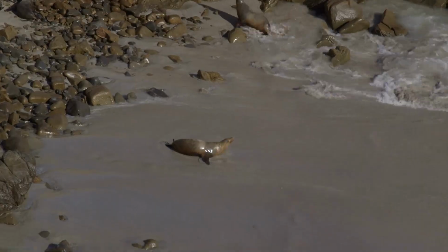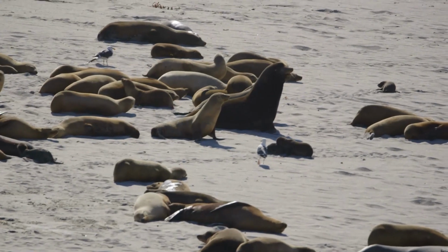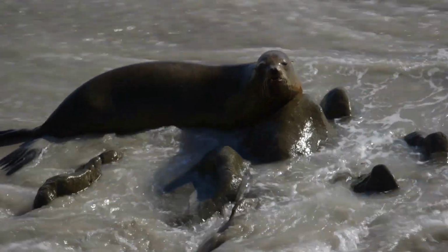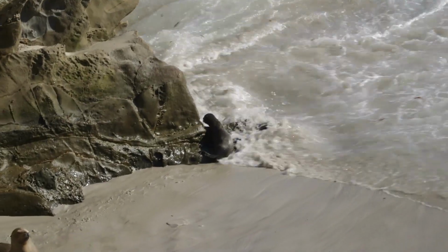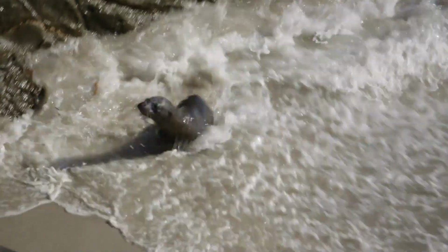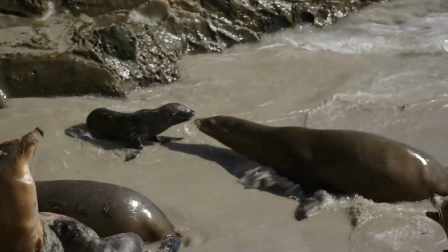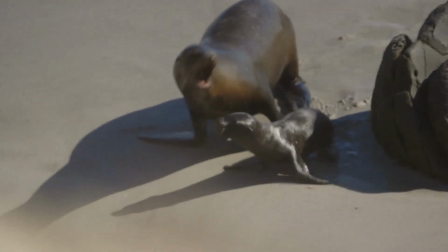These animals come to Point Bennett because the ocean here is full of fish and there are no predators to threaten them on land. I see that the water's definitely moving up. Can the pups handle being in the waves like that? They can't swim yet, they're too young, but they can be in the surf. So the females will eventually work it out.